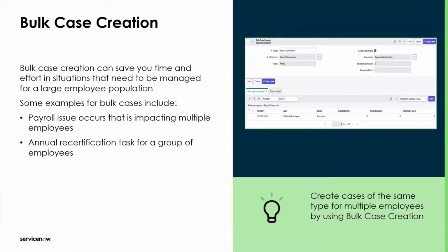You can define the employee population for whom you want to create that case, and then create it either as a parent case with all other cases as a subset, or as independent cases for those employees. So definitely a very useful capability when you want to generate cases at the back end which have impact across multiple employees.